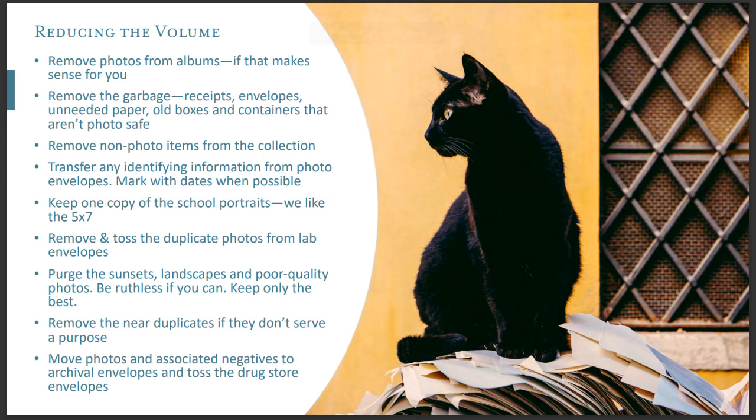Old receipts. Now sometimes those receipts have good clues. There might be dates, right? And those are good things to then notate on those envelopes, so that when you get them digitized, you can have those photos named with that date. So, be looking for the little clues while you're sorting through those boxes.